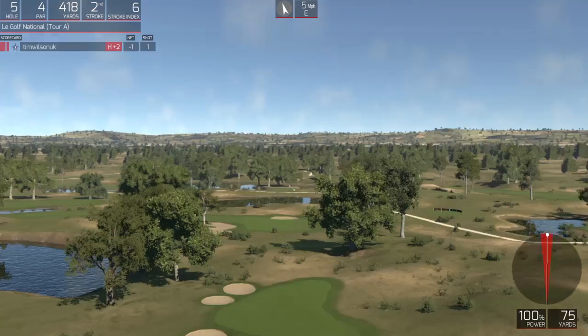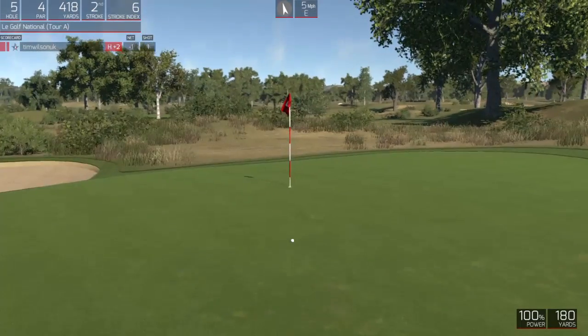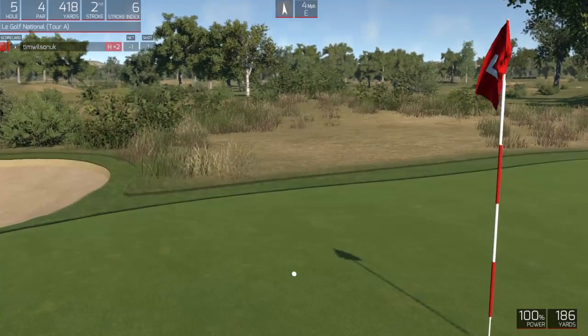Got 100% that time. Wind's just dropped off. Should roll up towards the flag. It is downhill and it's rolling off to the left. That was pretty well judged. I'm pleased with that. That's going to give me about a 7-8 footer for birdie.